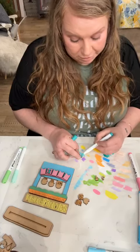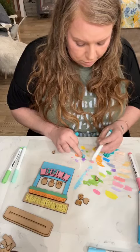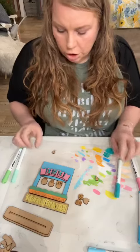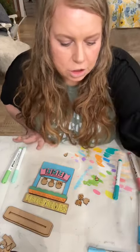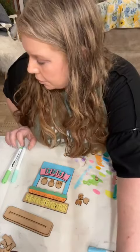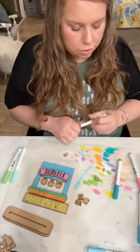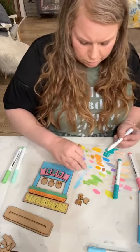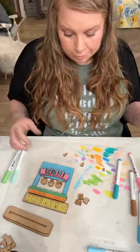Some of these colors I probably would not have picked before. But I think there's like the right project for the right colors. Cute, cute, cute. Look at this. So fun. All right, the cones. I don't want the cones to be dark, so I'm gonna do not that color. Let's do this color. This is going to go a lot faster because it's not as much detail, but it's still a little bit of detail.